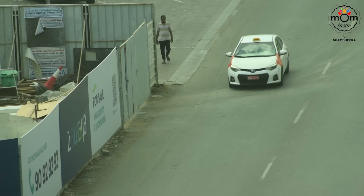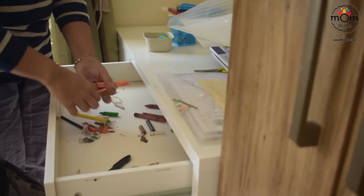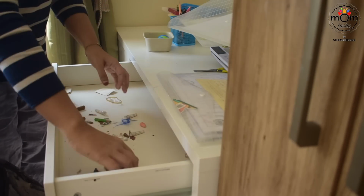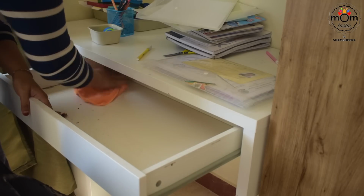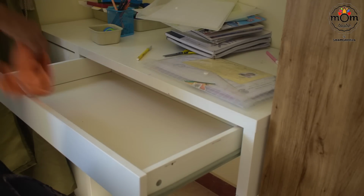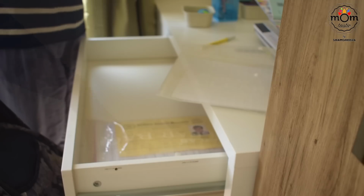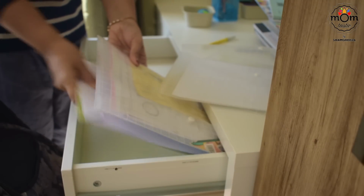Kids have a short vacation now. Their new academic year is about to begin by early next month. So they are enjoying their maximum in this short period. I gave a quick declutter to their study table. Sometimes when I see them watching TV, I feel it's better for them to be at school because they are more productive there. Yes, they do need vacations, but I feel they are wasting their time, having no quality time.